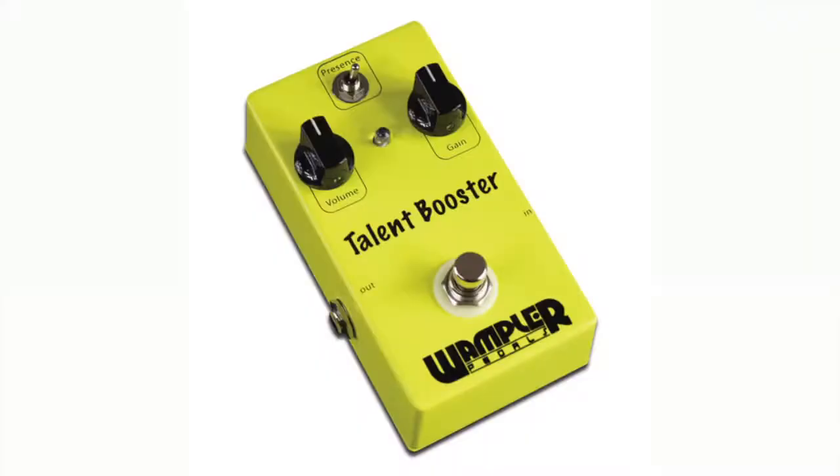Not really, but there are pedals that do. It depends on the circuitry. If you're using an inverting op amp in there somewhere, then you're inverting the phase. If you're using a JFET, for example, you're inverting the phase at that stage. For example, we had a pedal called the Talent Booster. It was just one JFET, so it would invert the phase.